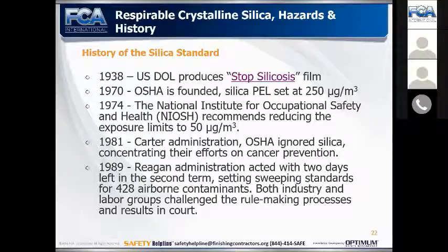So 1970, OSHA was founded, and they actually set a PEL, permissible exposure limit, for silica at 250 micrograms per meter cubed. So that's the number we've kind of been using since this new standard came out. Okay. Shortly after, NIOSH recommended that they drop that to 50. OSHA never did anything. And then we see a bunch of dates here where every administration was trying to do something with silica.